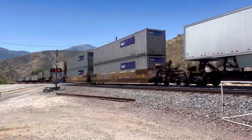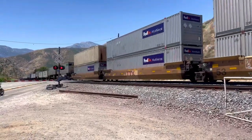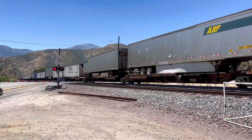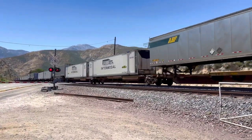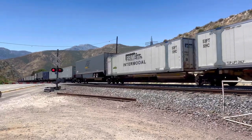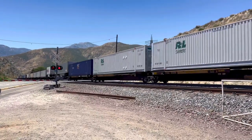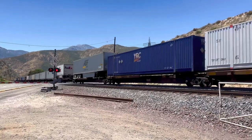We got a really nice freight train tied down. I'm pretty sure there's no crew in it. It's got some awesome locomotives, but I don't think it's going anywhere. Little piglet.